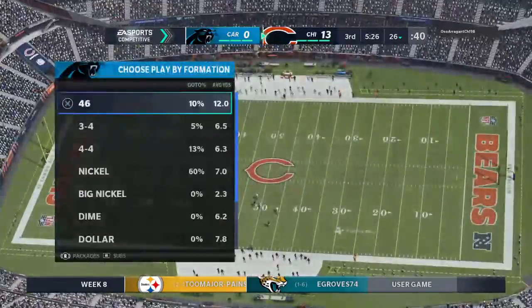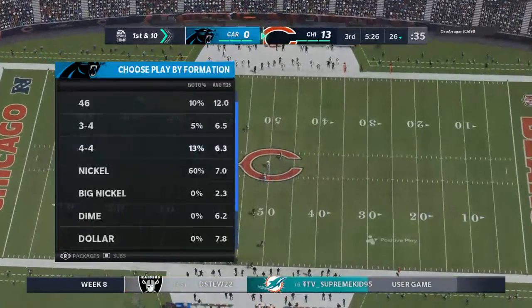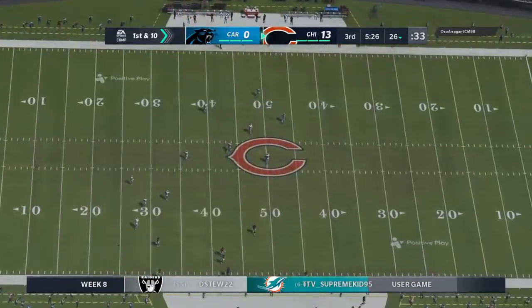A nice return that time, gets 12 yards back. And out will come the offense as they take over at their own 26-yard line.